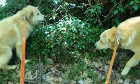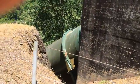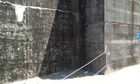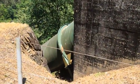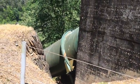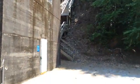We're about halfway there. We are officially at our destination, the top of the flume here. This cement building is where the water enters the flume, the same flume I showed you a few minutes ago, except for the very bottom. And you can see the big water tower and the steps that lead up to it.